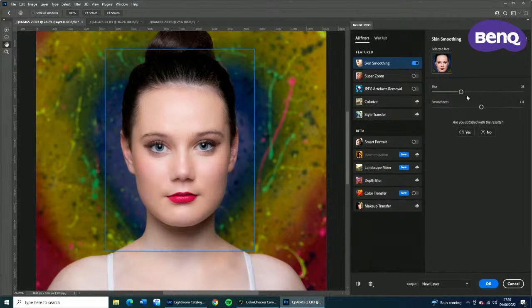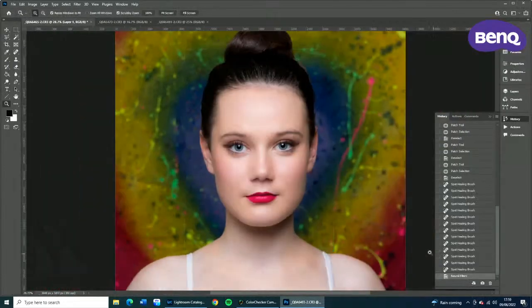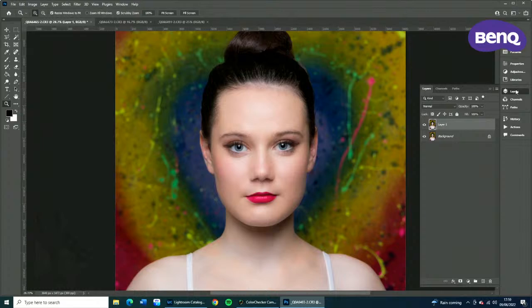It'll do different things. And there you go, processing on device there at the bottom. It'll show you how far along it is. But I'm reasonably happy from that. Down here is the output. I'm going to select new layer. I want a whole new layer for this. And the reason for that will be reasonably clear now. If I bring up my layers, it's on a whole different layer as a whole different image.